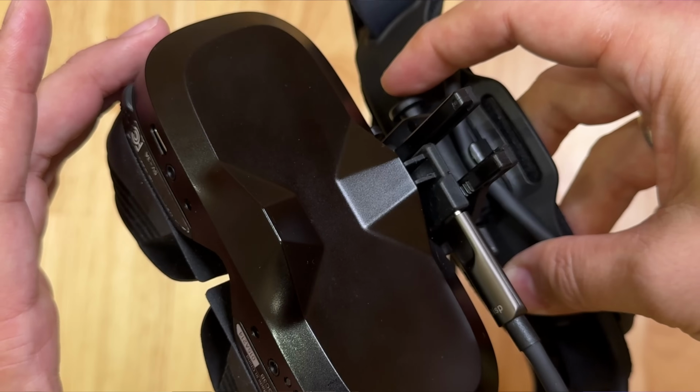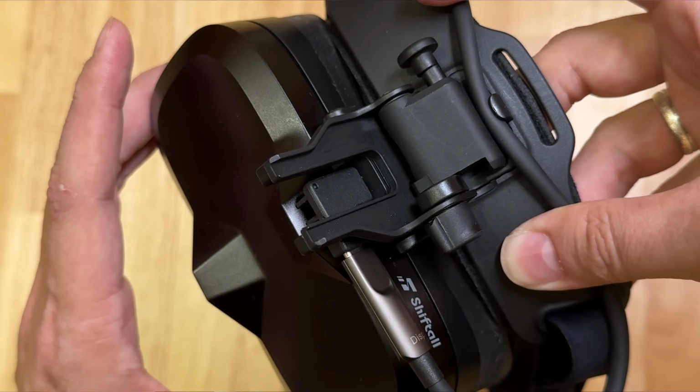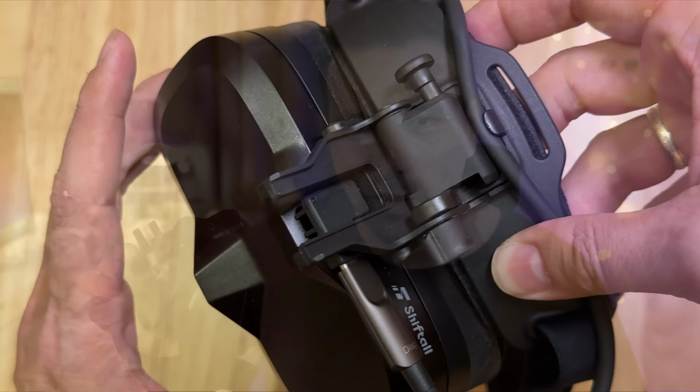First of all, yes, you can flip it up, right? So if you want to peek into reality because you want to get your drink or whatever, you can easily do that without having to take the whole thing off. And yeah, that is simply a very cool thing to do and that I actually use very often.